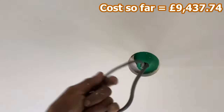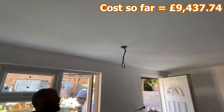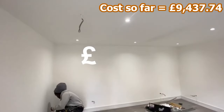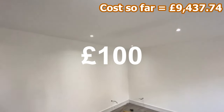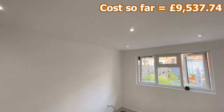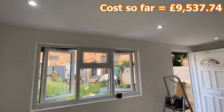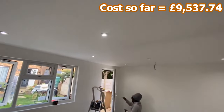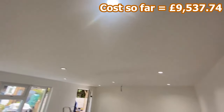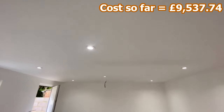So we used spotlights for here, and the lights and the bulbs together cost us £100. That was about £80 for the lights, box of 10, I believe. I think we used 8, so there were 2 spare ones, and we also bought a box of 10 dimmable bulbs for £20, so that's the total of £100.